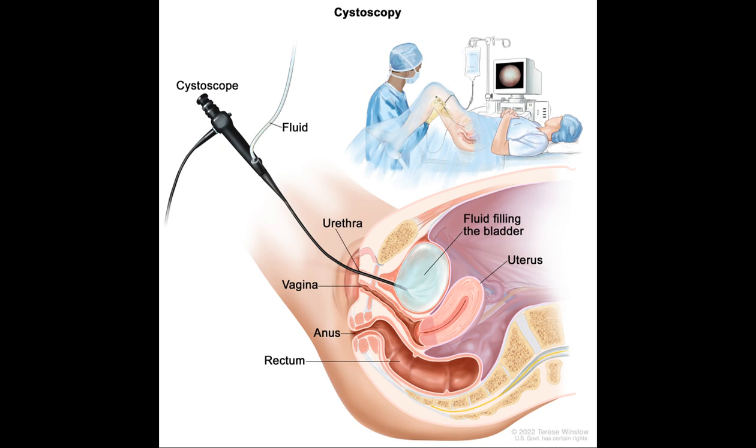Multidisciplinary care is vital, encompassing urologists, oncologists, radiologists, and pathologists to tailor a personalized treatment plan for optimal patient outcomes.